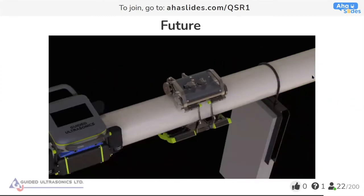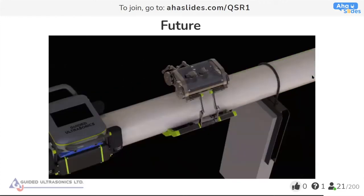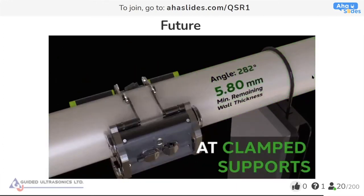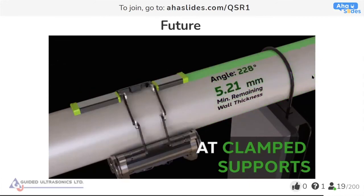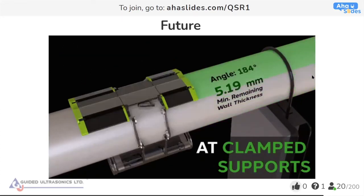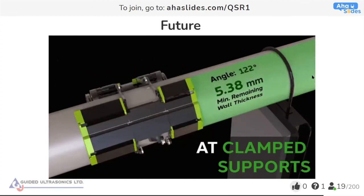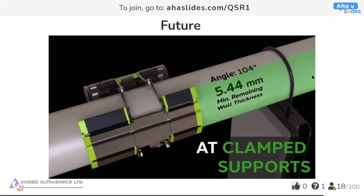At GUL, we're always developing and continuing our research. We're expanding our application. Right now, the limitation with the QSR1 is support locations where the QSR1 is unable to move across, such as clamp supports. Having that U clamp there stops the QSR1 from moving across it. But this year we will be launching an add-on sensor to the QSR1 that uses the same sort of technology, but with a standoff. So we're able to expand the application to clamp supports or any other type of support that hinders the movement of the conventional QSR1. We are also able to perform inspection at interfaces such as a soil-air interface or a concrete-air interface and so on.